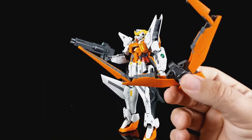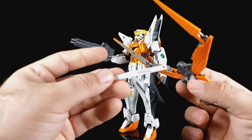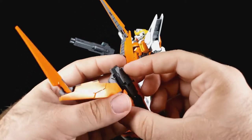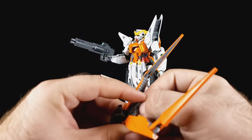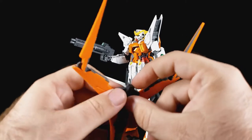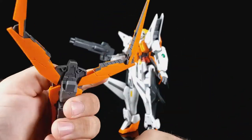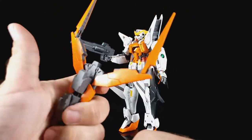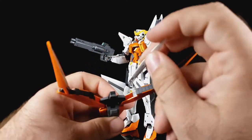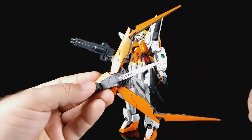And he does have an additional piece for this, which is this blade. And I'm going to be honest, I can't recall what you're supposed to do with the blade. I think you split this. Maybe not. Maybe it just plugs into the hole. Does that make sense? Does it just plug in right here? Yeah, okay. So, that just plugs in there.